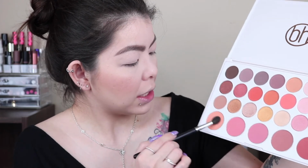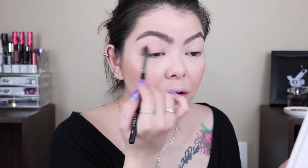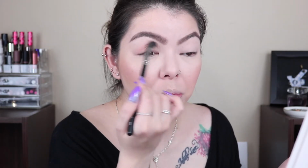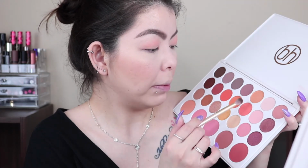Now, I think I'm gonna take this color right here. I know that this is a blush, but it looks like a very pretty transition shade. Honestly, I have no idea what kind of look I'm going for today. I'm just kind of winging it. This orange shade is very, very pretty. It's almost like a peach color. It has kind of a peach tint to it. I think I want to make this a little bit more orange, so I'm going to go into this orange because it's pretty bright. Holy pigment.